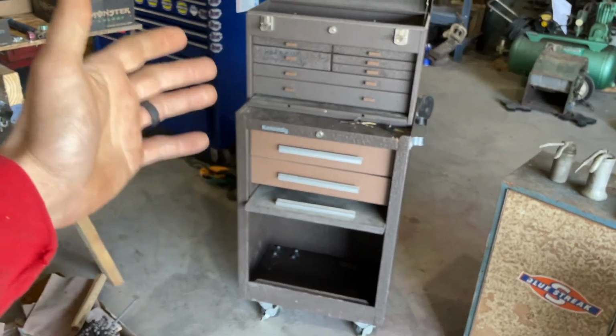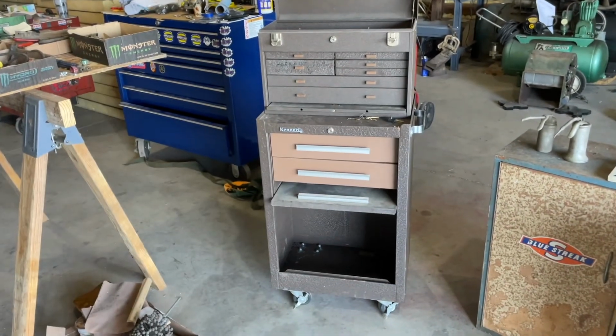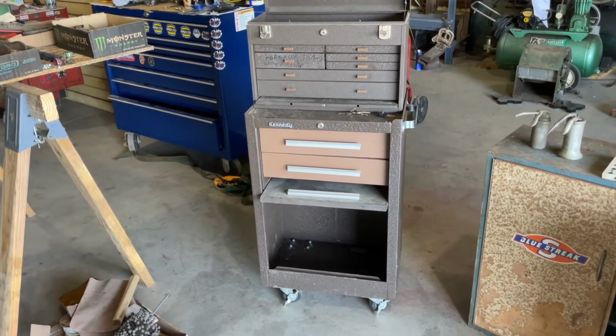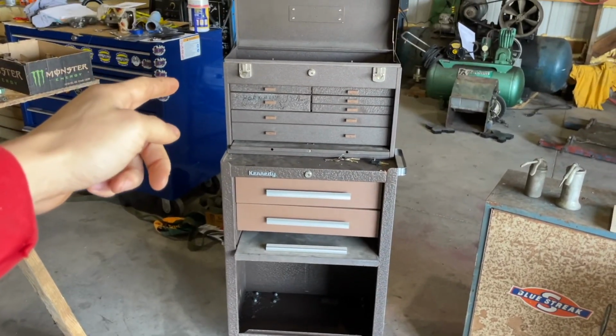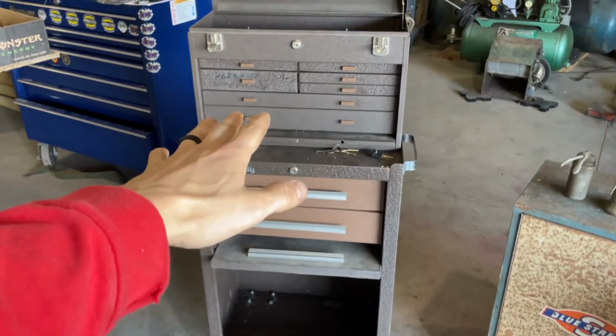This Kennedy box, this was probably the buy of the day. I only paid $80 for this and I figure I can at least get 3, maybe 400 out of it. I think the top box is a 520. I'm not sure about the bottom box, but it has the keys for it and everything.